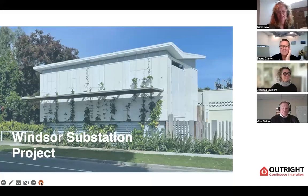This is a 57 square metre electrical switch room. It's not even a substation, it's the switch room next door to a substation in Hastings, Hawke's Bay. And the client is Unison Networks. They're probably one of the bigger electrical distribution networks in New Zealand. And their vision is really one of leadership.